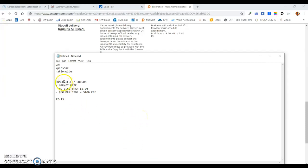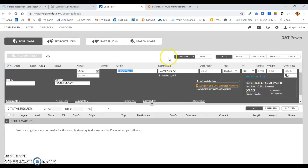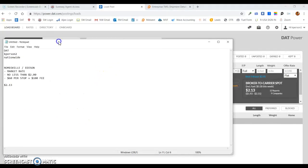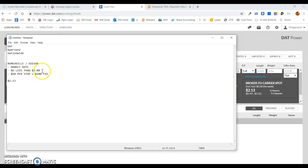This is very important. For any bids on Romeo and Edison lanes, you're going to use three specific details. You want to always use the market rate, which is, of course, this $2.13 a mile. And when using the market rate, you want to make sure that in your calculation, you are using no less than $2 a mile. So sometimes when you're entering in the origin and the destination, you may see that the lane is $1.75 per mile. That is going to be too low. We're not going to take anything less than $2 a mile.